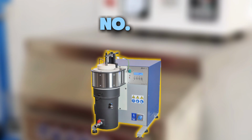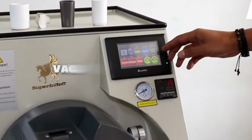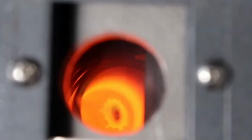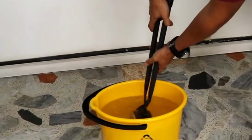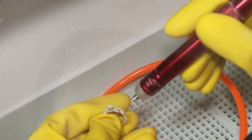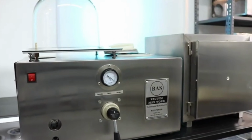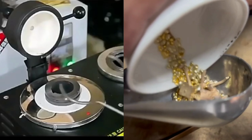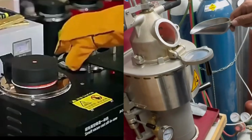Number 12. Vacuum casting machine. Turning molten metal into perfect parts sounds complex, but a vacuum casting machine makes it surprisingly simple. Its system removes the air from the mold and sucks in the liquid material, filling every corner without leaving bubbles or imperfections. The result? Clean, solid pieces with a professional finish. With an investment of less than $500, you can make personalized jewelry, metals, or small parts for other businesses, all from a simple work table.